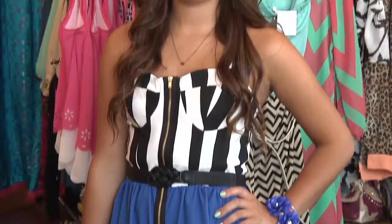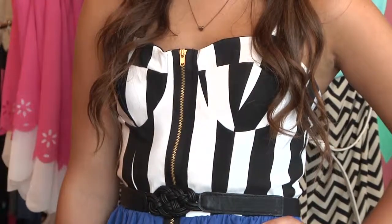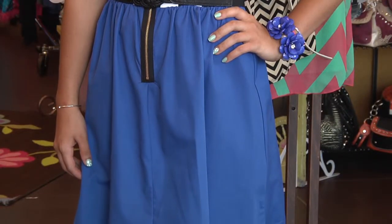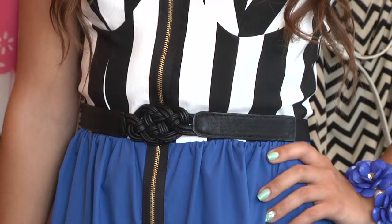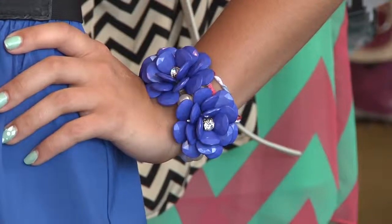Could you describe for us what Zoe's wearing? Absolutely. Well, it's July, so it's really hot. So it's all about fun, cute little dresses for all those summer barbecues and parties and everything that you have going on. So she's got a really fun striped print top on this dress, and then it's got a royal blue, which is just really fun colors for summer. We've paired it with a little skinny belt and a fun little floral bracelet as well, just to complete the look.